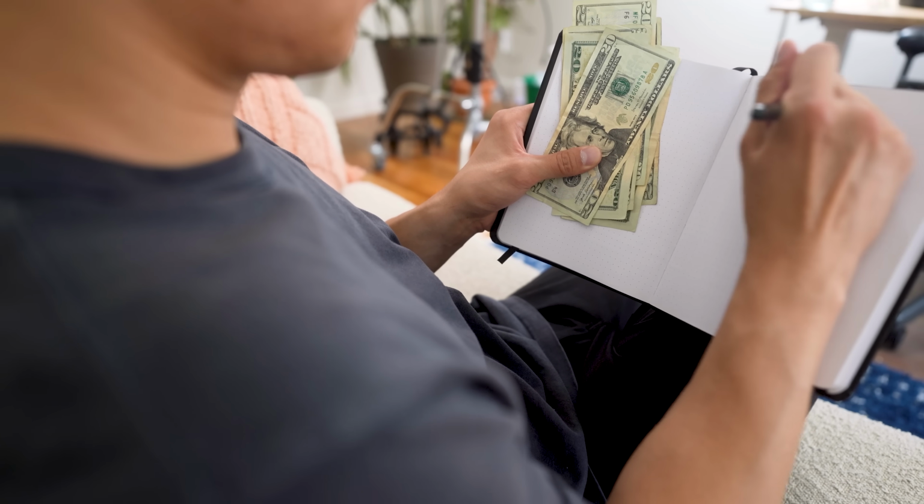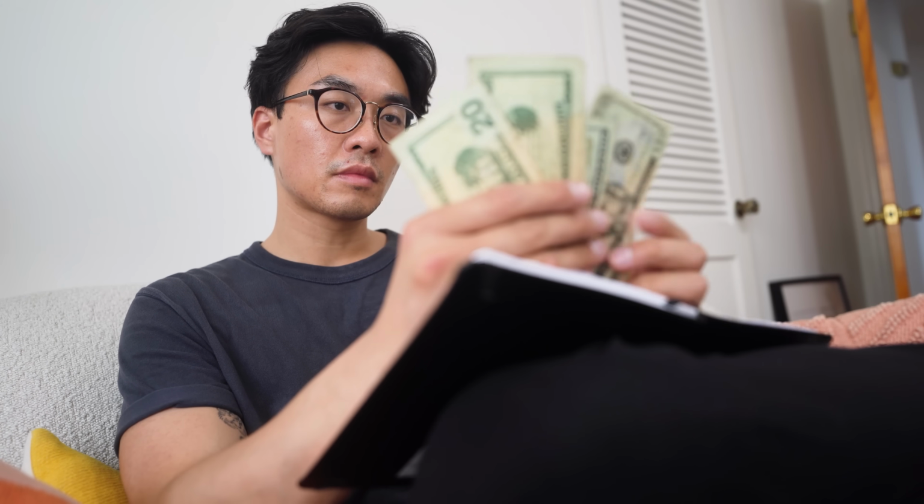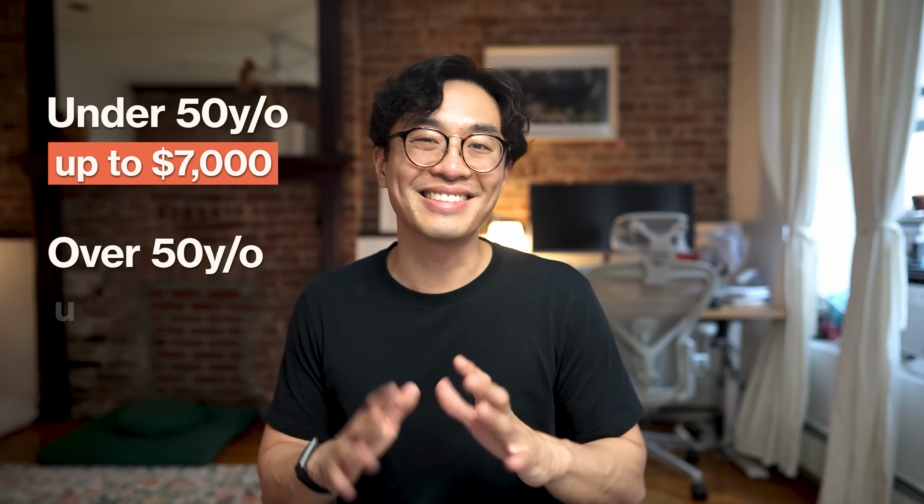The best feature about a Roth IRA is that all of the earnings and the profits that you have in this account pretty much grow tax-free, meaning when you withdraw everything when you retire, you don't have to pay taxes on anything. In fact, the Roth IRA is so OP that the government basically limits how much you can actually contribute to your Roth IRA account. In 2025, if you are under 50, you can contribute max $7,000. If you're over 50, max is $8,000.